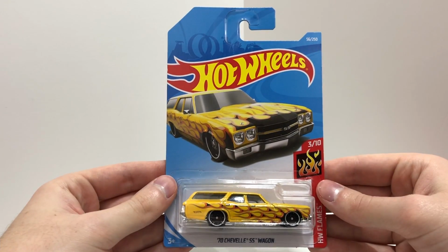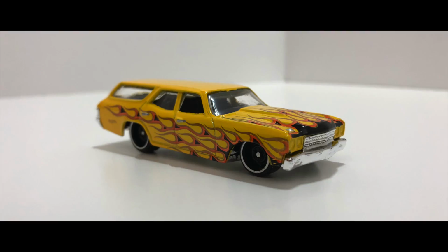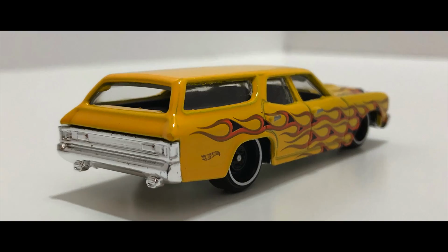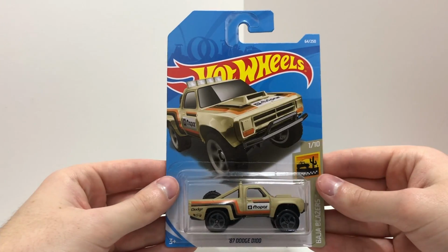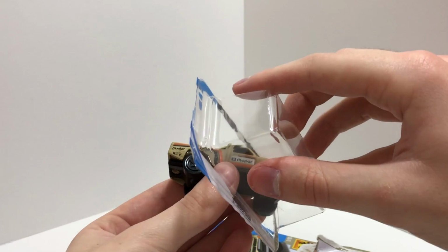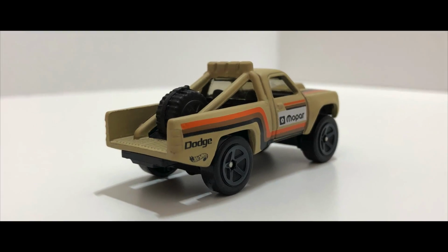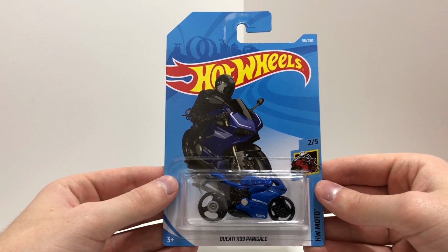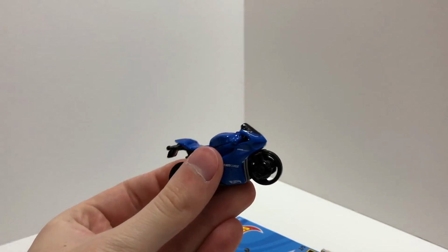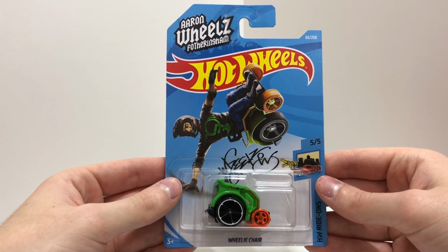The 70 Chevelle SS Wagon. The 87 Dodge D100. The Ducati 1199 Panigale. And our final Hot Wheels is the wheelie chair.